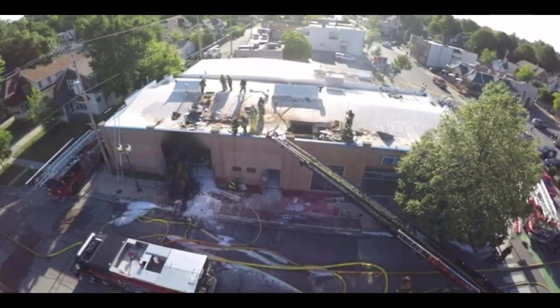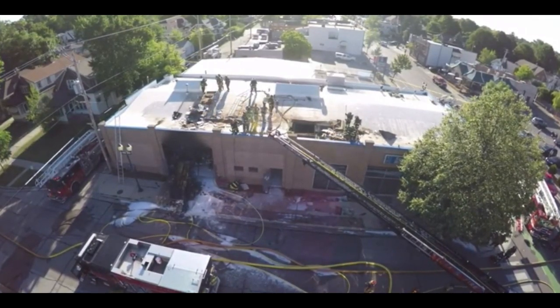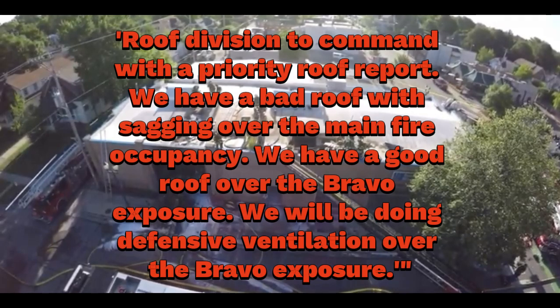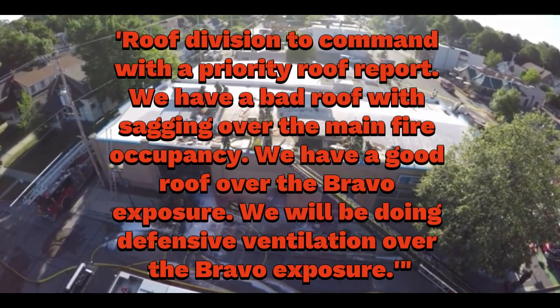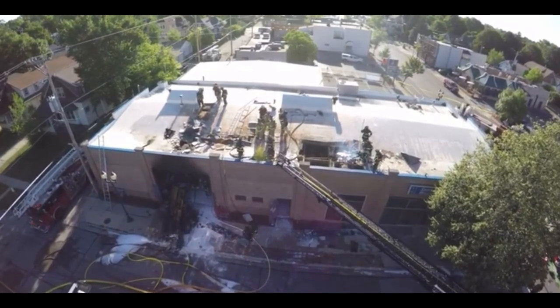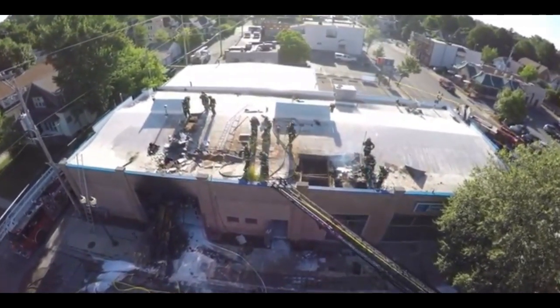For defensive operations, where the roof may be compromised, your report might sound like this. "Roof Division to Command with a priority roof report. We have a bad roof with sagging over the main fire occupancy. We have a good roof over the Bravo exposure. We will be doing defensive ventilation over the Bravo exposure."